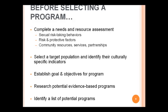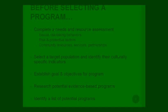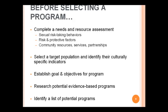As you indicated in our first question, there is a great deal of information you need before you can select a program to fit. To gather this information, you should first complete a needs and resource assessment in order to gather information about sexual risk-taking behaviors, recent protective factors that will include culturally specific indicators, and community resources, services, and partnerships. The findings from your needs and resource assessment will help you to identify your priority population.